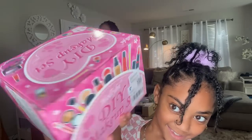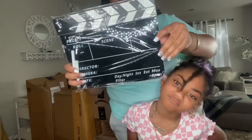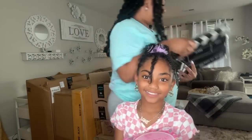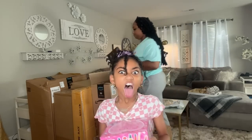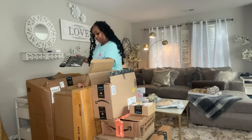And who knows what this is? When you're on set and the set goes... Action. Action. So yeah, that's going to be super cute.